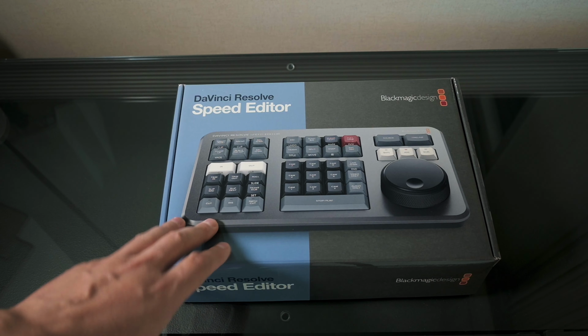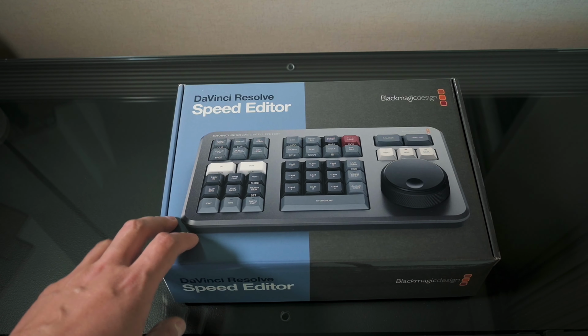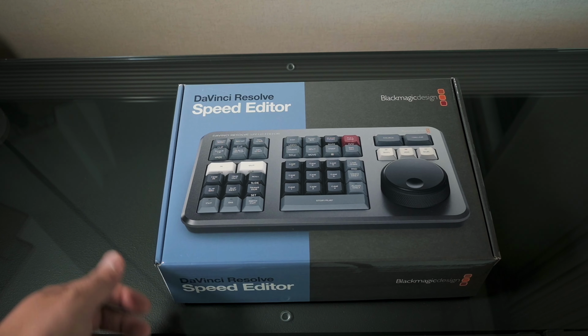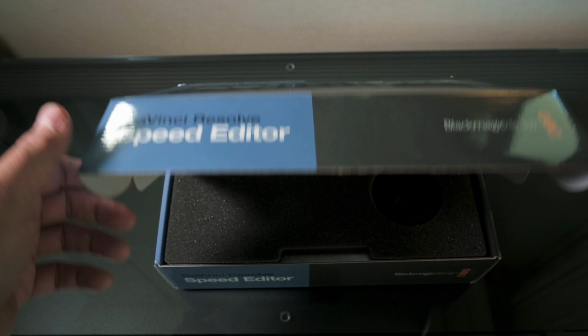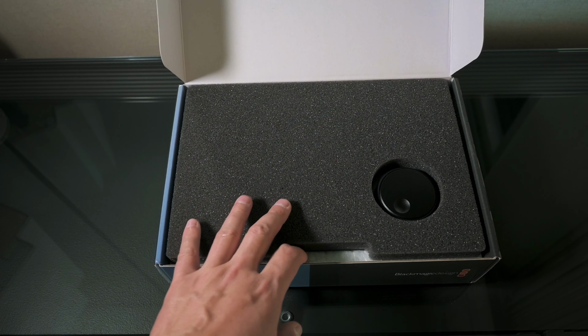Alright, so I've been waiting for this a long time. Now here's the box that the DaVinci Resolve Speed Editor comes in. Nice looking box. It's about 12 by 11, something like that, 12 by 10. Not a big box, just to give you an idea of what the size of the actual speed editor is. So let's open this up for the first time. Now I took the plastic off already just for the sake of saving a few seconds. And we got some nice protective foam here. And there we have the speed editor.